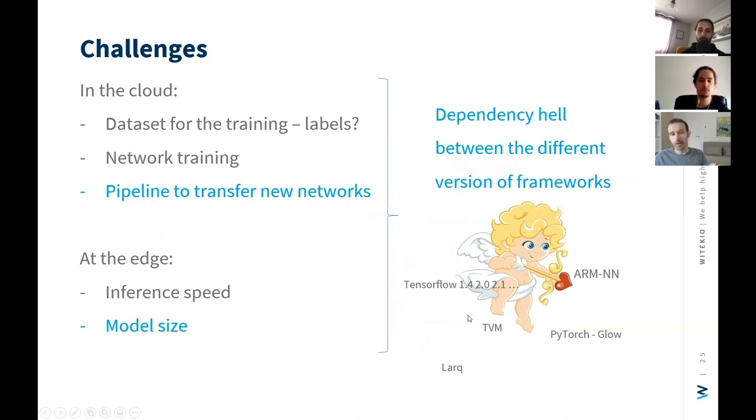So if you are looking for TVM and ArmNN, for instance, at Witekio, we are providing a meta layer, which is called meta-machine-learning. And you can just use it out of the box with FullMetal Update. We already have examples, so just test it.